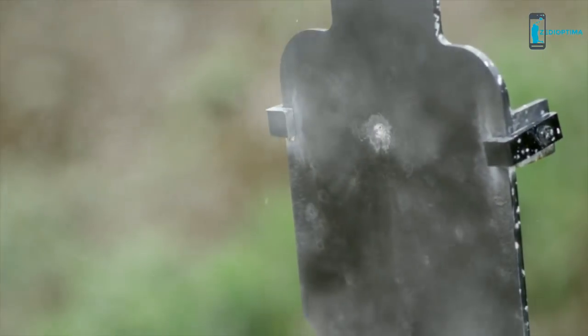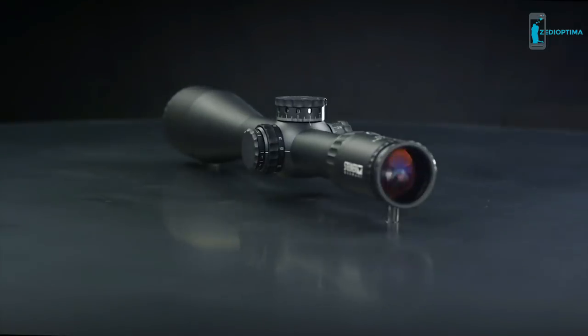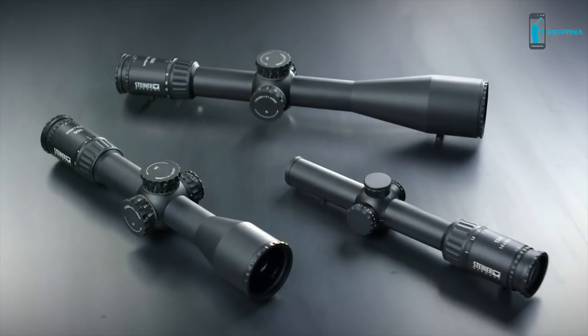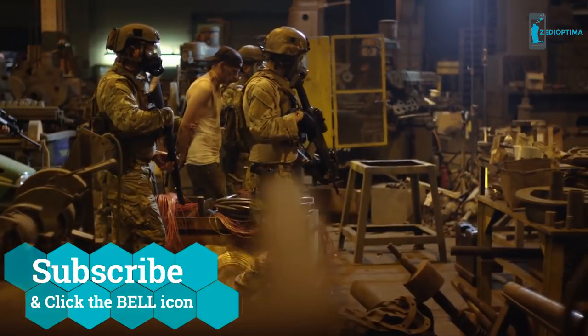Your Steiner rifle scope is covered by Steiner's Heritage Warranty. We will repair or replace it at no charge, no questions asked. The T5XI series from Steiner. Nothing escapes you.